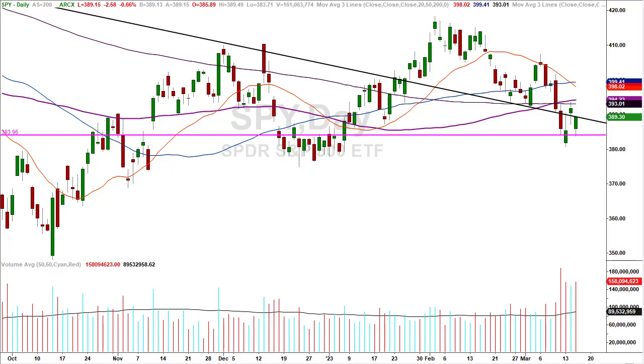We're looking at a daily chart of the SPY or Spider, which is the proxy for the S&P 500. What do we have on the docket today? The first thing we're going to do is obviously take a look at the trend line. What's jumping off the chart at us? Well, it's our same trend line.